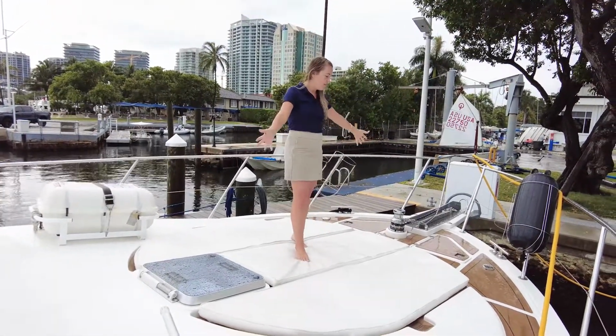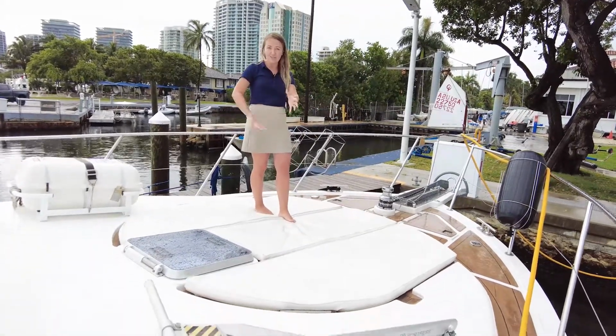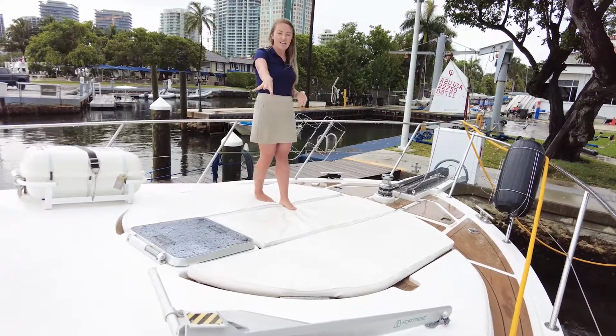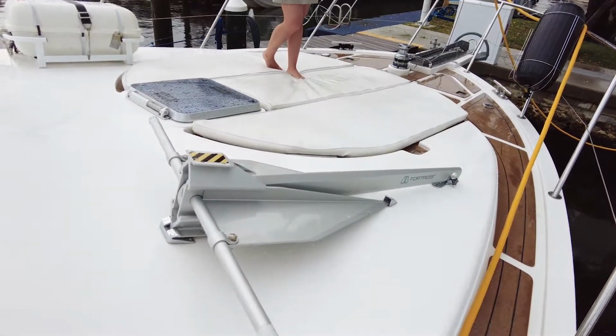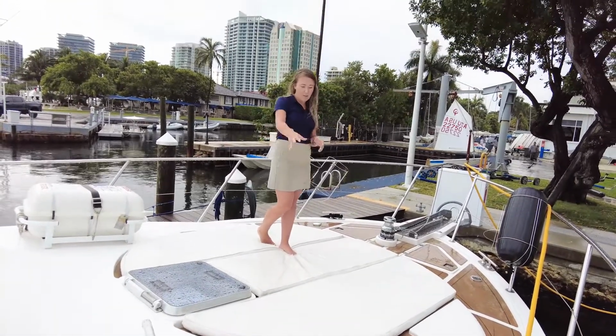So here we are in the bow. There's a really nice large bow pad. So this is great for sunbathing for maybe kids or teenagers. A Fortress FX85 second anchor here that is securely fastened to the bow area.